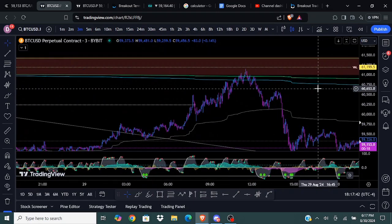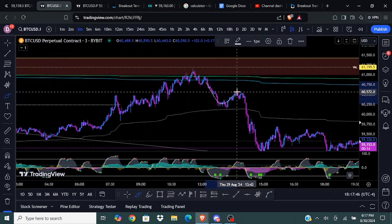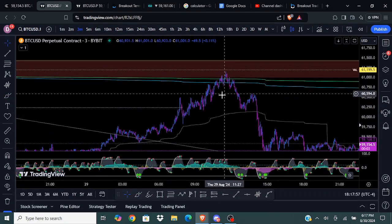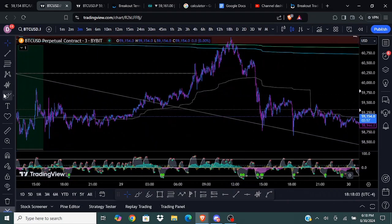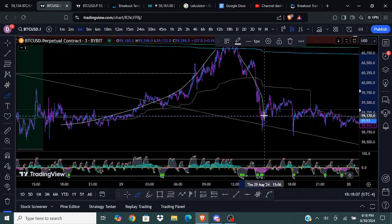But by the time I was looking to enter, we had already started dumping, and then we didn't really retrace far enough. I was looking for an entry around this time, but we basically just continued down, and I missed the boat. But there were still definitely some valid confirmations in this area, and that gave a very nice move to the downside. There was a whole bunch of liquidity built up from this move to the upside, and we swept that out very quickly.